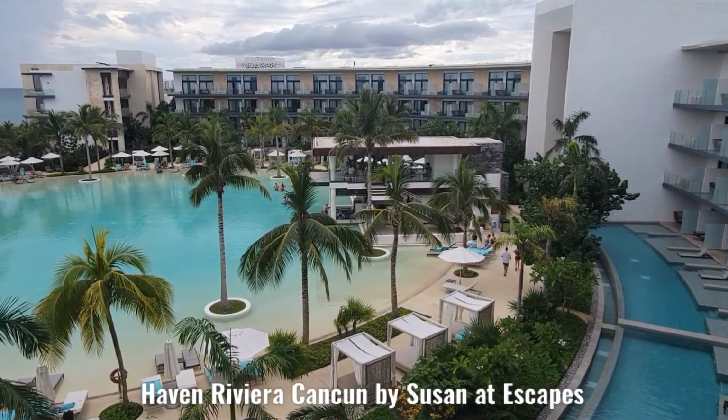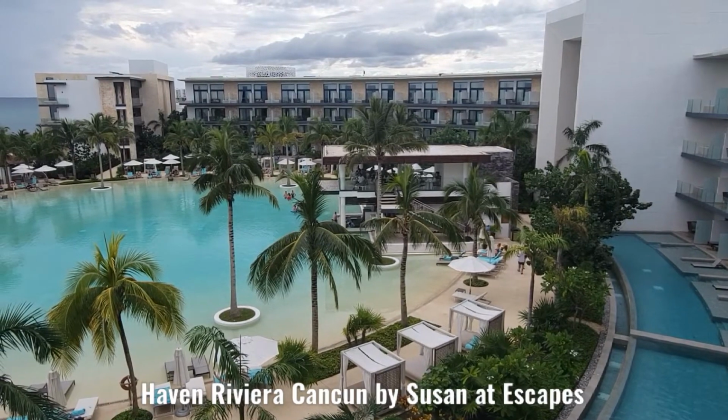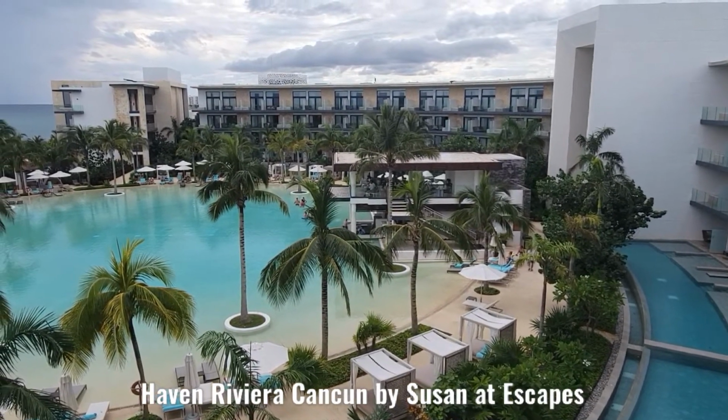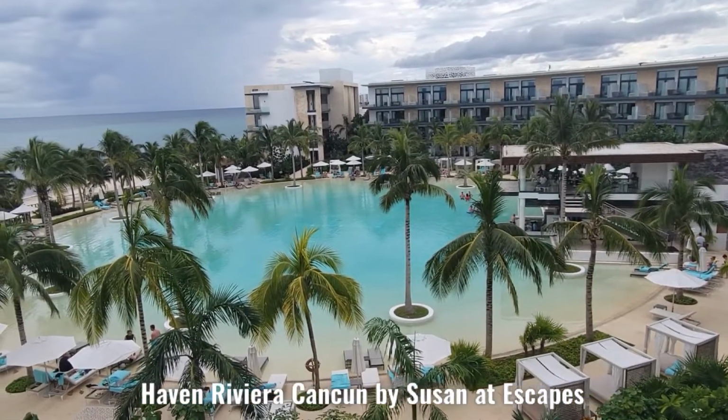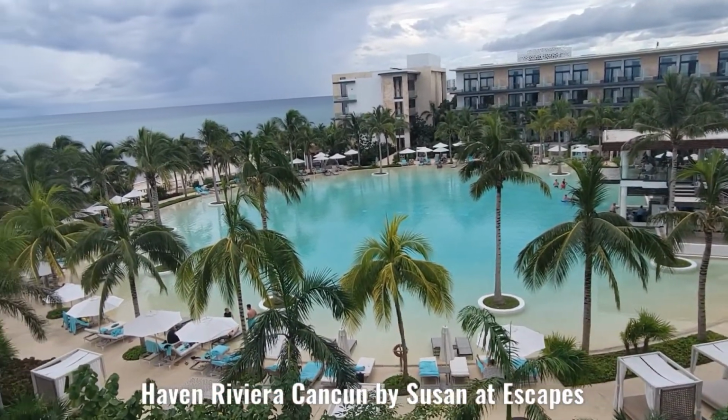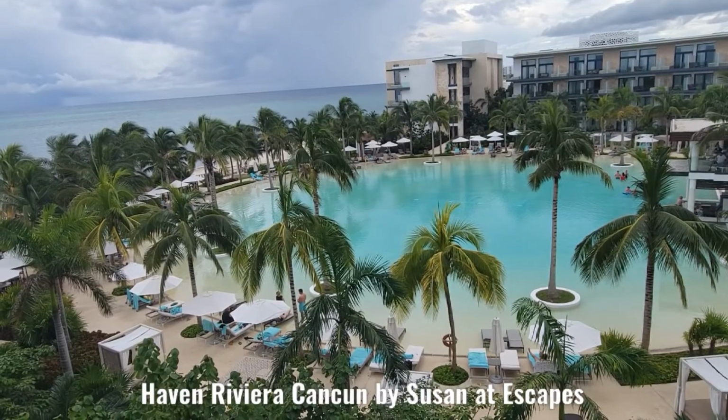Hey everyone, it's Susanette Escapes. I am in Riviera Maya at Haven Riviera Cancun. Adult only, 333 rooms, so a good size to navigate, not too big, not too small, just right.